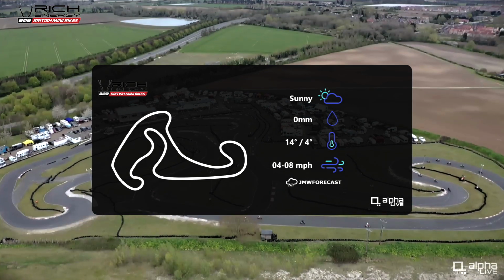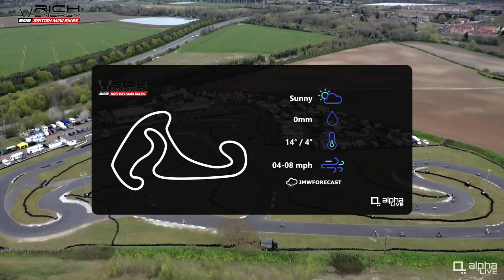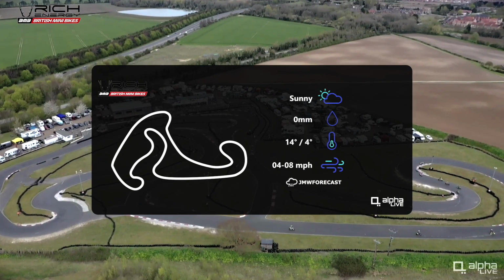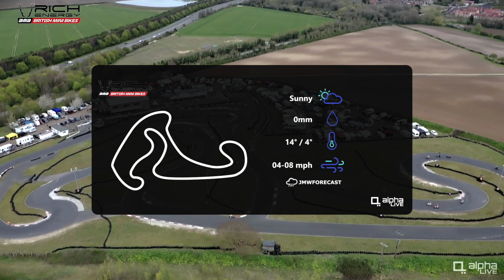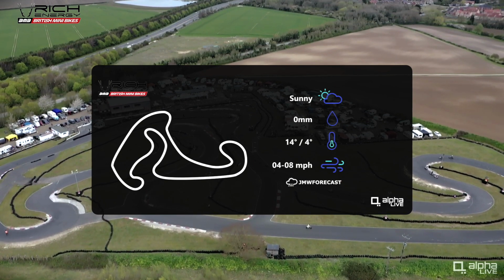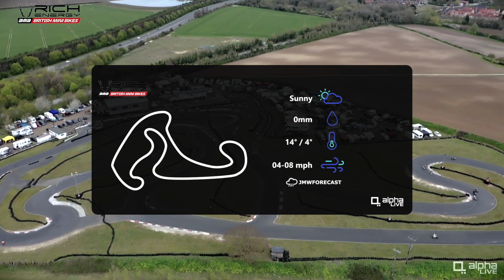We have some perfect spring weather here, sunny forecast throughout the day, no rain forecast in the meteorological forecast, about 14 degrees and a light breeze. You would say this is pretty much perfect conditions for racing.